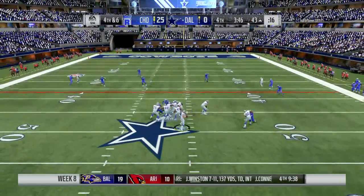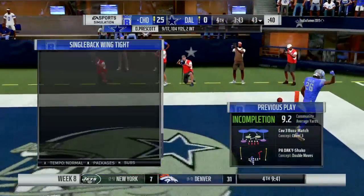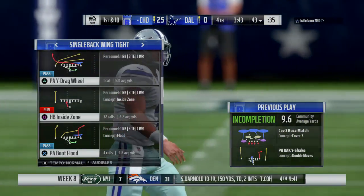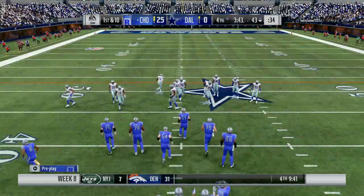Got to try it here. He's back to throw. Going up top. And this is going to be incomplete. Jason Garrett might be wanting to reconsider the decision to go for it there. And as a result, possession switches hands. And now Chicago getting ready to go as they take the field.